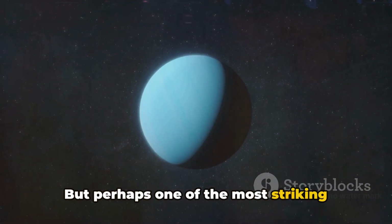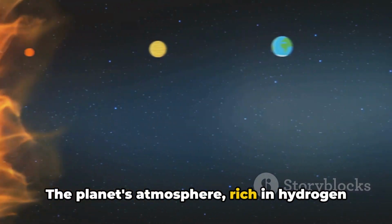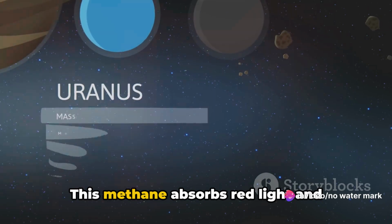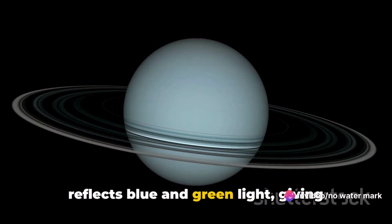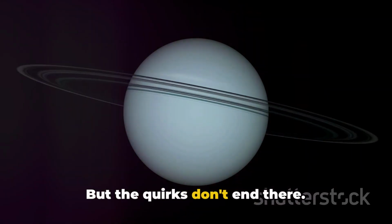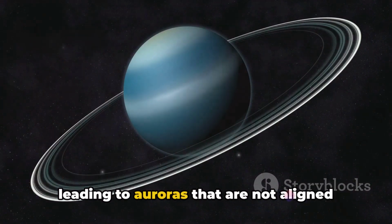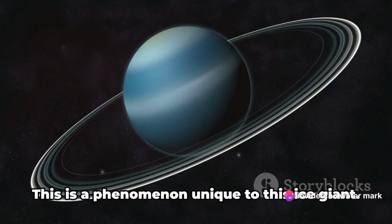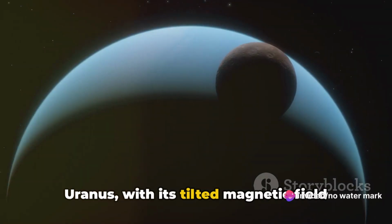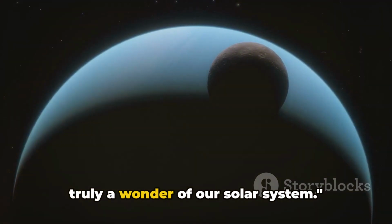But perhaps one of the most striking features of Uranus is its color. The planet's atmosphere, rich in hydrogen and helium, contains a significant amount of methane. This methane absorbs red light and reflects blue and green light, giving Uranus its distinct blue-green hue. But the quirks don't end there. Uranus has a tilted magnetic field, leading to auroras that are not aligned with its poles. This is a phenomenon unique to this ice giant. Uranus, with its tilted magnetic field and auroras not aligned with its poles, is truly a wonder of our solar system.